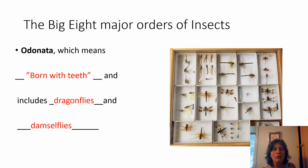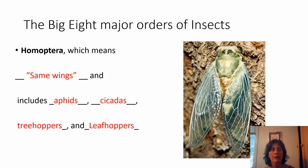And then Odonata, which means born with teeth. These are the dragonflies and damselflies, and you'll see on the video that you're going to watch just how terrifying their jaws are if you are a small aquatic invertebrate. The next major order of insects are the Homoptera, meaning same wings. And those include the aphids, the cicadas, tree hoppers, and leaf hoppers.